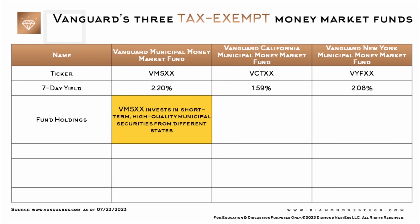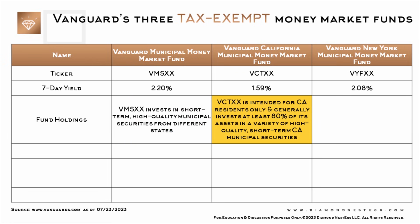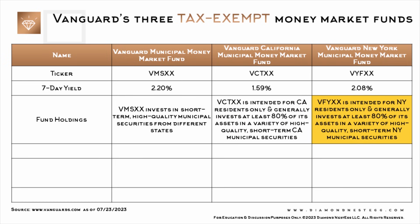In terms of fund holdings, VMSXX invests in short-term, high-quality municipal securities from different states. VCTXX is intended for California residents only and generally invests at least 80% of its assets in a variety of high-quality, short-term California municipal securities. VYFXX is intended for New York residents only and generally invests at least 80% of its assets in a variety of high-quality, short-term New York municipal securities.